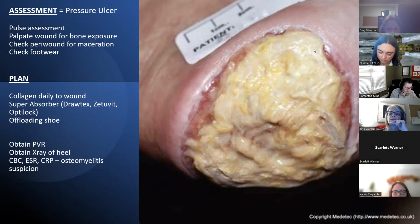So now here, I put collagen daily if this was cleaned up. I think I switched my pictures around. Sorry about that. But if it looked like this, I would honestly go with Santyl over Medihoney when you have this thicker tissue. Medihoney is going to take a lot longer. But sometimes Santyl is cost prohibitive, and in those patients, we would think about Medihoney.